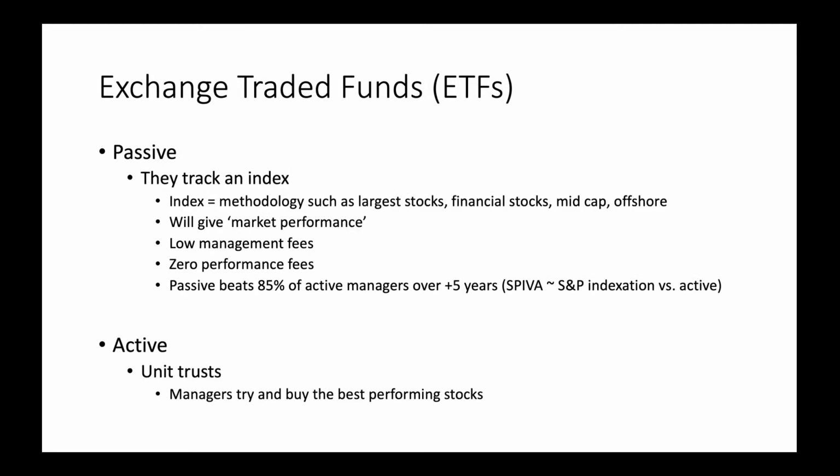So, for instance, methodologies such as could be an index of the largest stocks. I've referenced the top 40. That is an index of the 40 largest shares on the Johannesburg Stock Exchange. It could track financial stocks. It could track offshore mid-caps. It can track any sort of index methodology, which means we know exactly what goes into it. And that's what we talk about when we talk about a basket of shares. So the top 40 is literally the 40 largest shares on the JSE. And what we get is we buy that basket and we get those 40 shares.